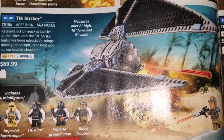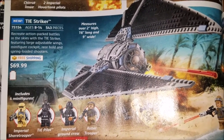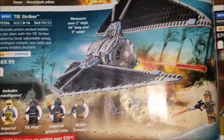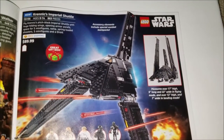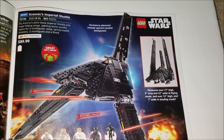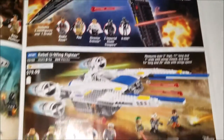This TIE is phenomenal looking, and I really like the artwork on the box. I like the ship, and the figures look pretty cool too. I'd like a few of the Imperial Shore Troopers. Krennic's Imperial Shuttle. This is by far the best set of this wave. It's the first unique and new set that they've come out with in a little while. I think it really hits home. The build is fun, and the ship is pretty sturdy and it looks great.